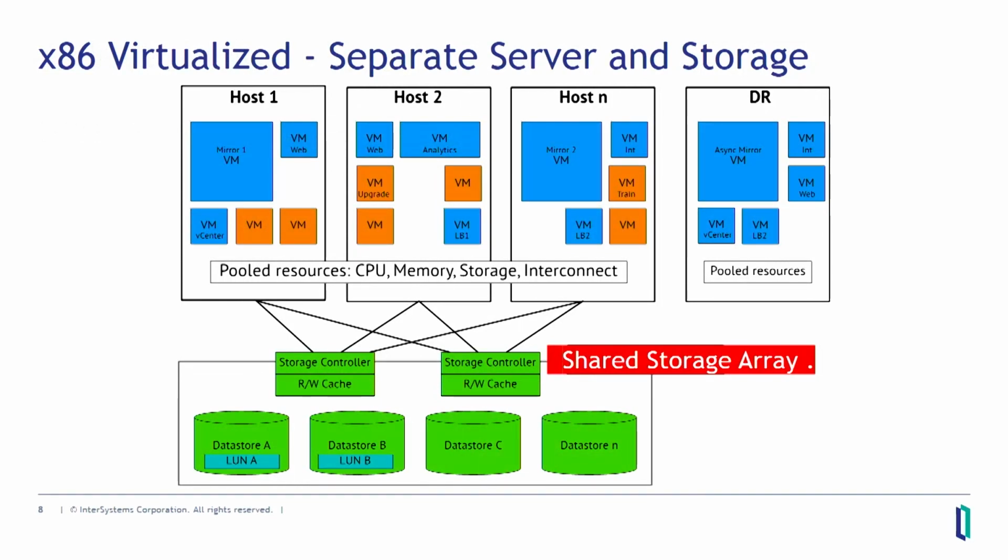So back in the day, in this picture, we've got 3 hosts with some number of VMs on them, and at the bottom there's a storage array. And what that storage array has in it is storage controllers which have memory, and nowadays a storage array storage controller is effectively a server. That's how powerful they are. And that was front-ending all the I/O that was coming from however many hosts you had.